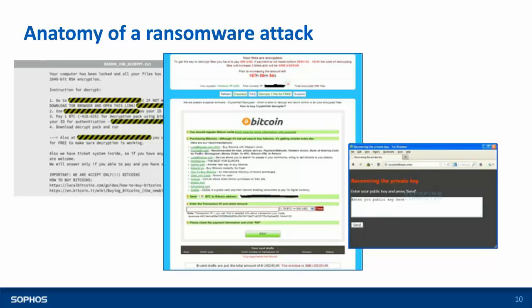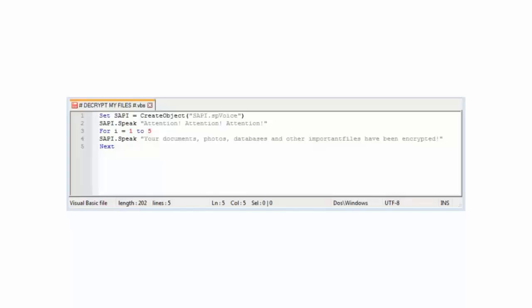Now, as I said, you've got text files and HTML and stuff like that. In some cases, there's a ransomware called Cerber, C-E-R-B-E-R, and when you get that one, what you hear is this.